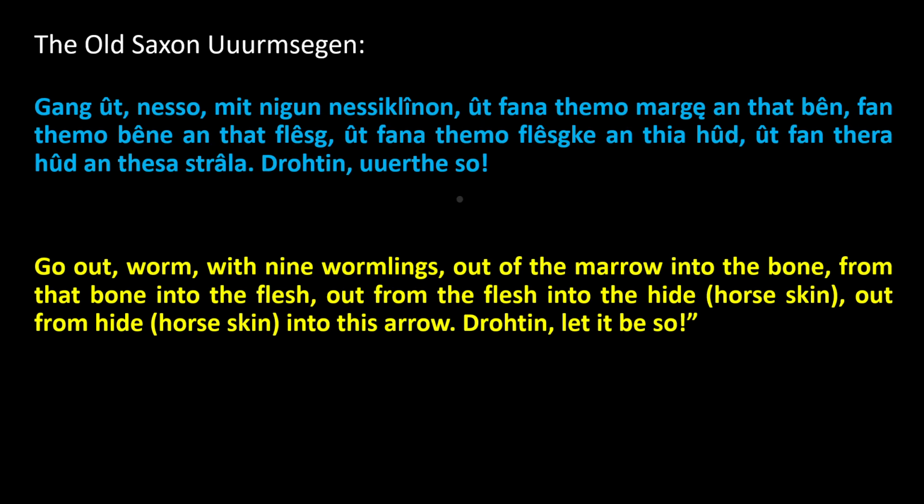My personal English translation: go out, worm, with nine wormlings, out of the marrow into the bone, from that bone into the flesh, out from the flesh into the hide, out from the hide into this arrow. Drohtin, let it be so.